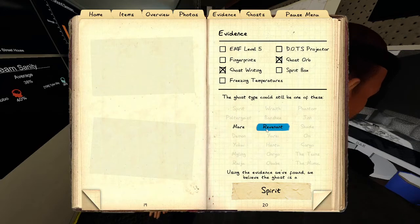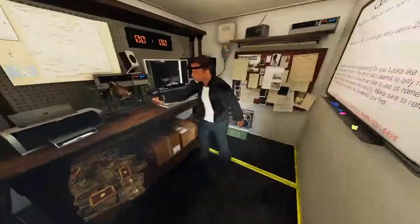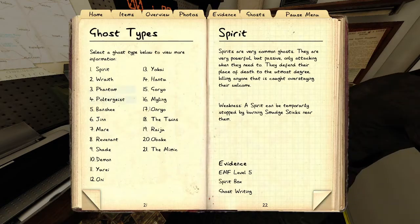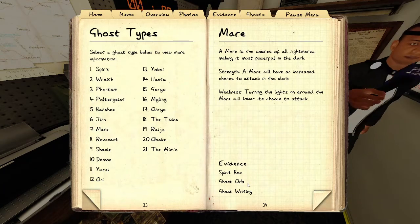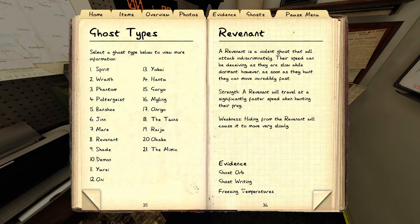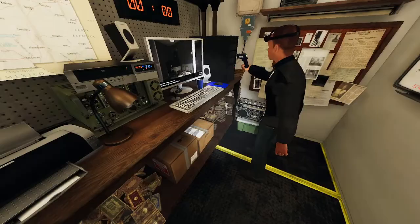Oh, bruh. It might be a revenant. I'm dead if it's a revenant. I think it's a mare. I think it's a mare. Mare's spirit box. There's no spirit box, but what if it's a revenant? If it's a revenant, we're lucky to be alive, because revenants are super fast. Oh, he just opened the door, I think. Mare's strength. Oh, it's flashing. It keeps going back and forth across the door.